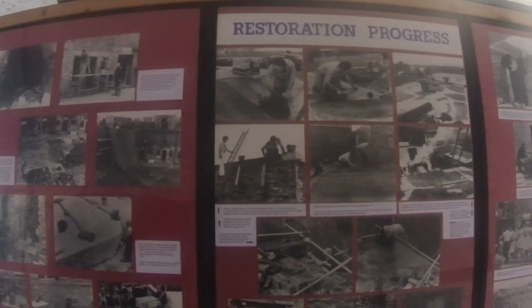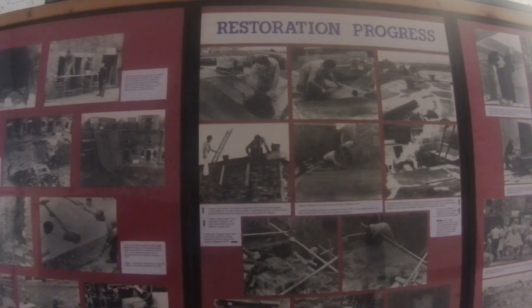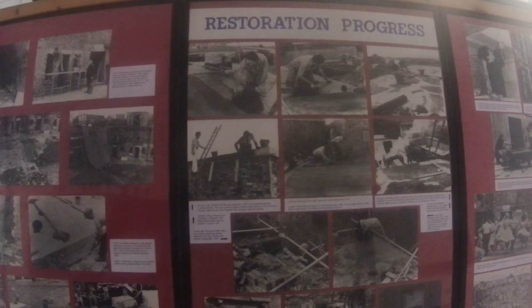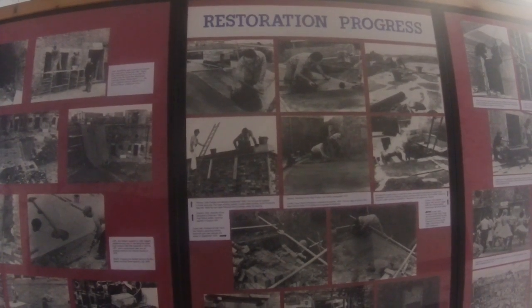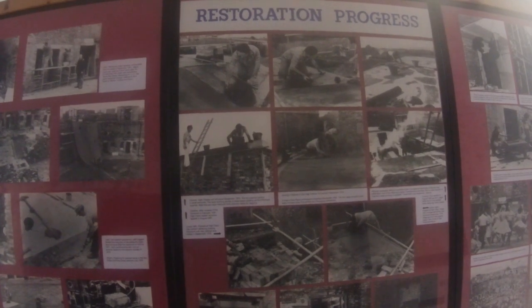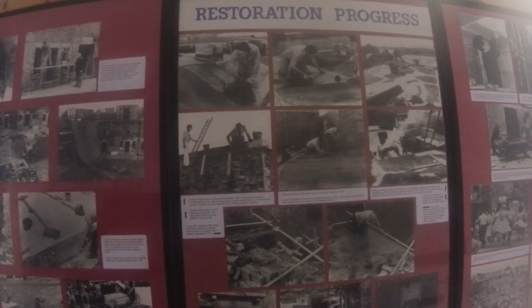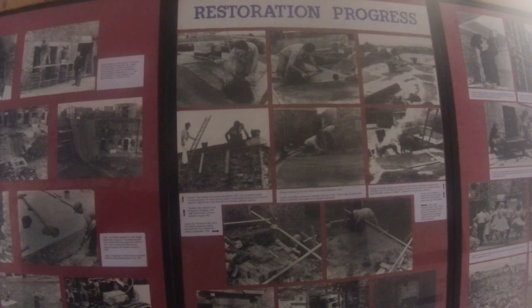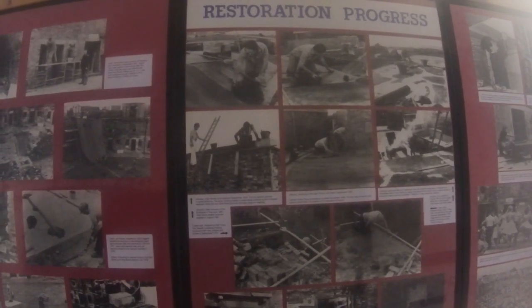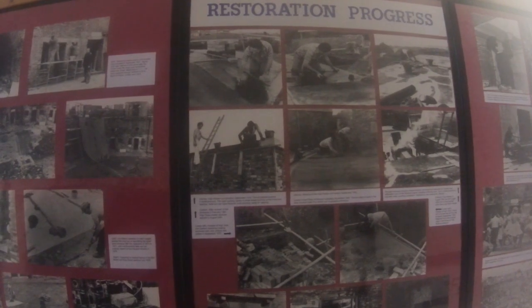So, as some of you know, in the 1950s there was a massive flood that happened here in Harwich, and unfortunately the fort was damaged. So this is a historical memorabilia to the restoration process of getting the fort back up to what it is today. As you can see, it took many hours and many men and women to get this done. But as you can see, it's always a cool thing to see.